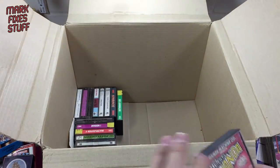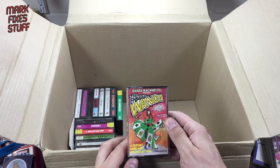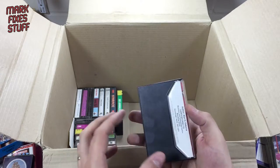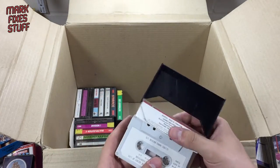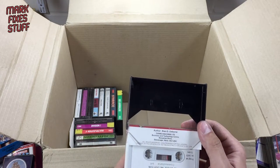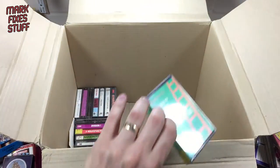I tell you what, anyone who's stayed to the end of this video, seriously. Games Machine presents The Fabulous Wonder, The Secret of Life, The Universe and Everything, with a nod to Douglas Adams there, I think. Alan G. Osborne. Looks like a short run. It's actually a dot matrix label, 1983, Games Machine. Dictionary use, no.